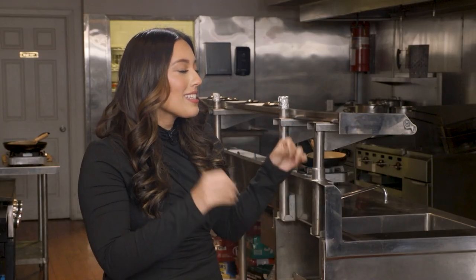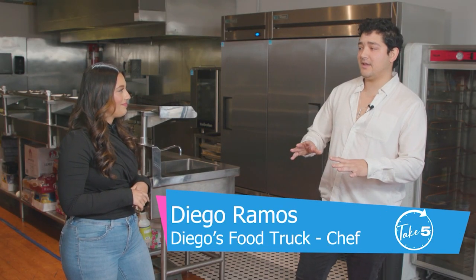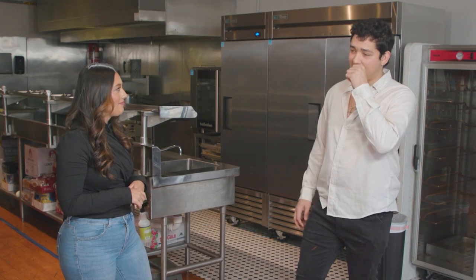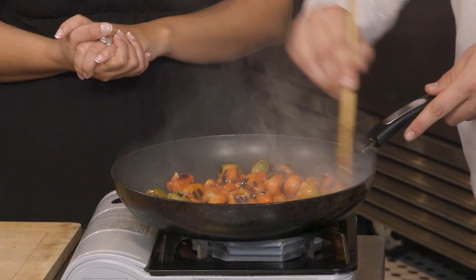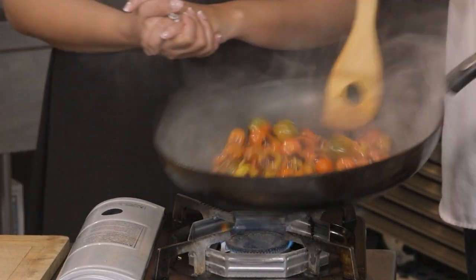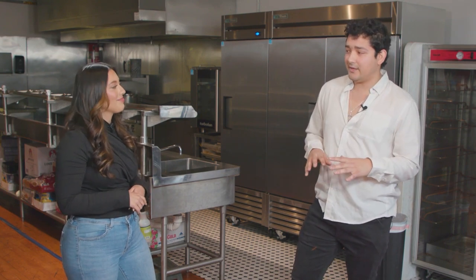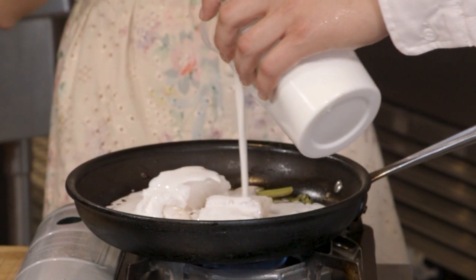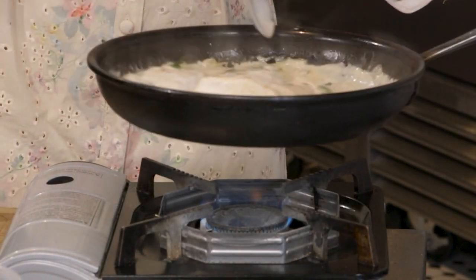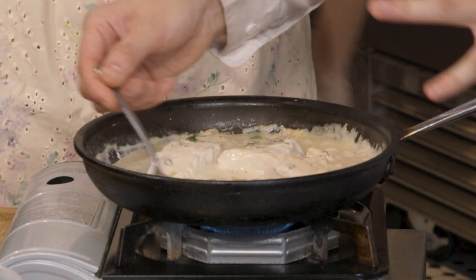All right, so what exactly are we making today? We're making our most popular appetizer that we have at the food truck. It's the roasted cherry tomatoes with a lot of spices and herbs, some bread, nice and toasted. It's gonna be amazing. We're also doing kind of like a Lent-inspired dish. It's not your typical fish, but it's a poached cod in a coconut curry broth with spices and herbs from our farm. It sounds delicious.